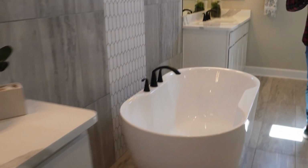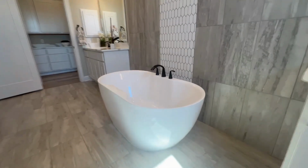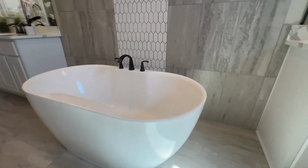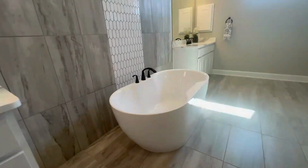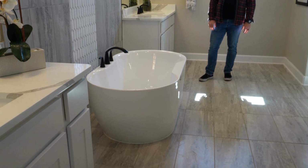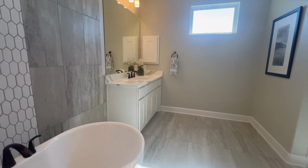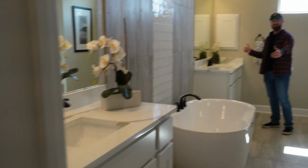Now, the one thing that I pointed out when we first walked through here is, I mean, it's pretty, right? Yes. You've got the large garden tub in the center of your bathroom, huge bathroom. But practically, it's not something that I would use. How about you? No, to be honest with you, the idea is good. I like the idea of the separate vanities, but the distance between them is kind of weird, right? Yeah, I mean, it's huge.